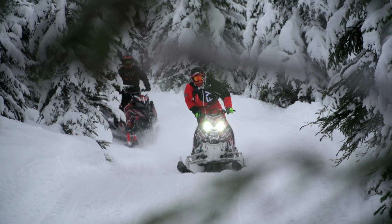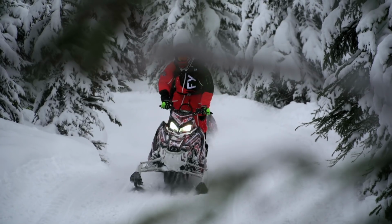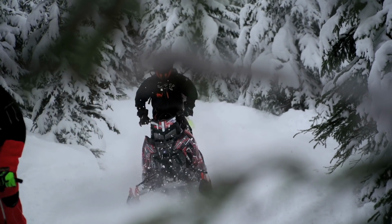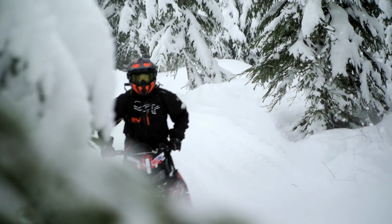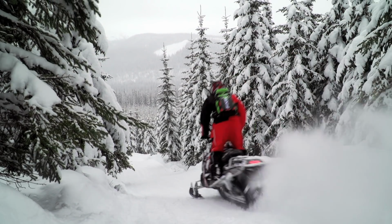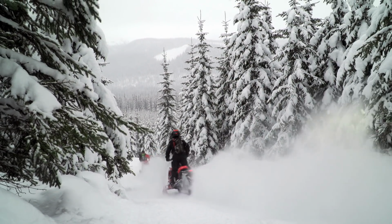With the lodge right at the edge of the riding zones, it's about a 10-minute trip up a groomed trail maintained by Grizzly's own groomer to get to the goods. Once up in the riding area, the choices are near limitless for the type of terrain you can find. Plus, in the different riding pockets, there's challenges for every skill level.